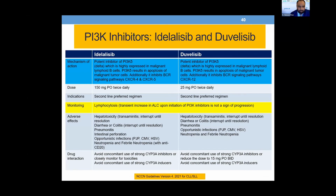One of the things that I would like to touch on for Idelalisib and Duvelisib: I have a patient today in my clinic, and we admitted the patient. This patient has Crohn's disease, so we were thinking about Idelalisib-based therapy. But actually, because of the Crohn's disease, it's a contraindication. One of the side effects that you see with Idelalisib is very severe colitis and diarrhea, which is similar to graft versus host disease of the gut. So those are the kind of patients who are not a candidate for Idelalisib.